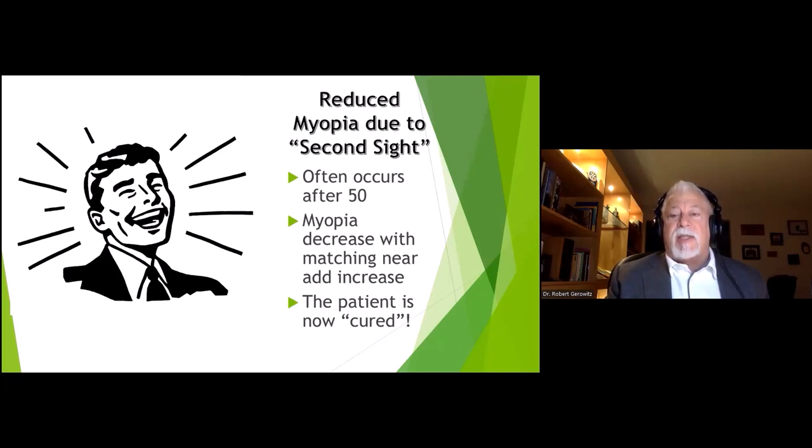This decrease in the distance Rx has a concurrent increase in near point requirements. So if you started your patient at -1.50 and they slowly drop to -0.50, they may shake your hand and thank you for curing them. And I'd recommend just smile and nod and congratulate them on their success.